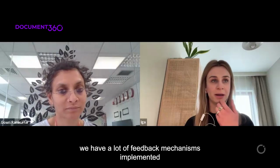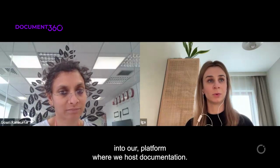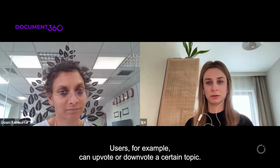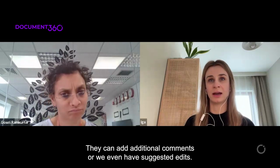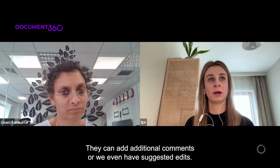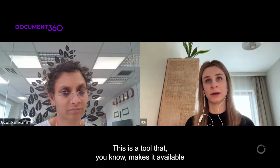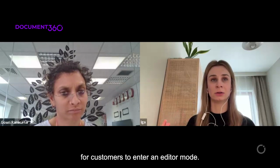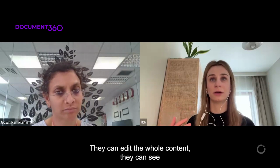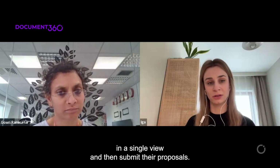We have a lot of feedback mechanisms implemented into our platform where we host documentation. Users, for example, can upvote or downvote a certain topic. They can add additional comments, or we even have suggested edits. This is a tool that makes it available for customers to enter an editor mode. They can edit the whole content they can see in a single view and then submit their proposals.